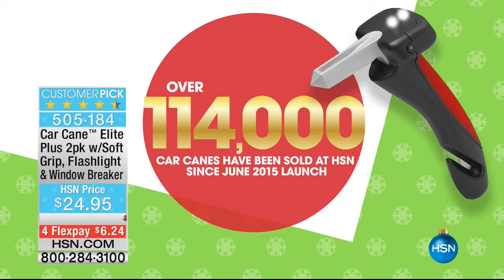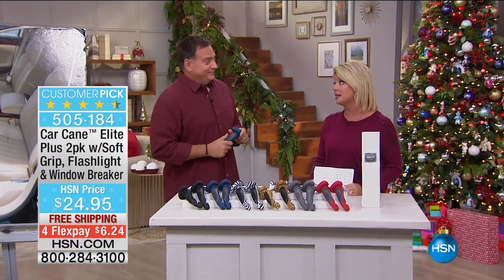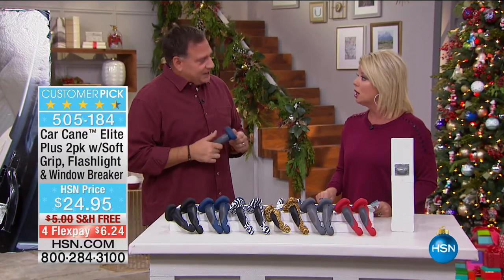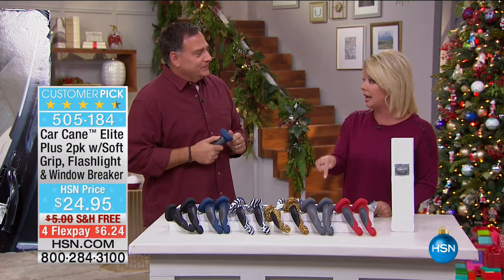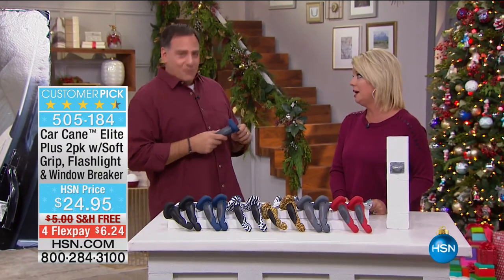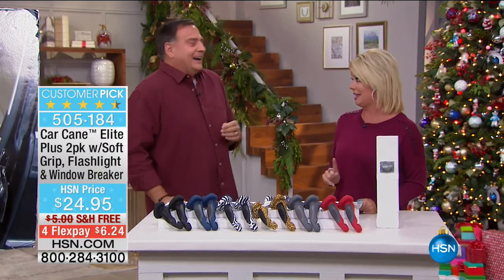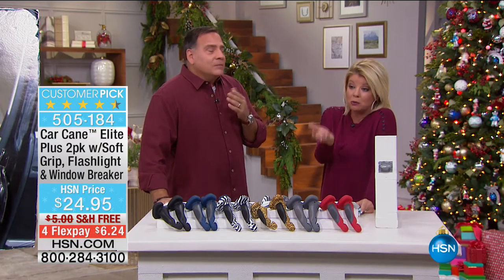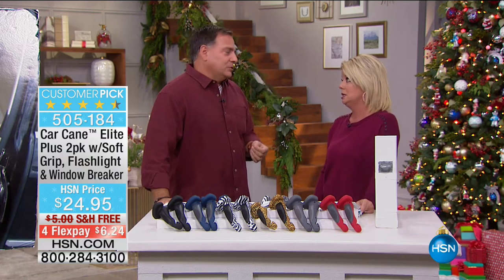And I know many of you have invested in these and have made it a perfect five-star because I think, and I know Lou Capito will agree with me, every single car should have a car cane in it. I agree with you. Are you with me? I am with you. We said we wish that car manufacturers actually came along with these. They absolutely should.